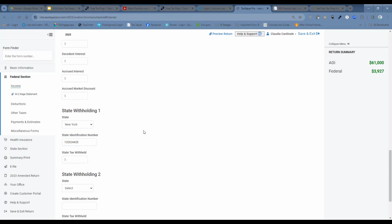But let's say you forget to put the state withholding there. It should red flag you to put a state in, but let's say it lets you go through. The system will automatically calculate it for your state taxes. Right now, like I said, the practice lab is still in the works, so we have to add the state in, which I'll show you how to do. But typically here in our program, you'll already have this information in.